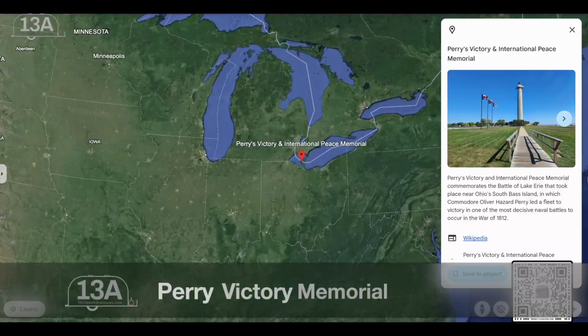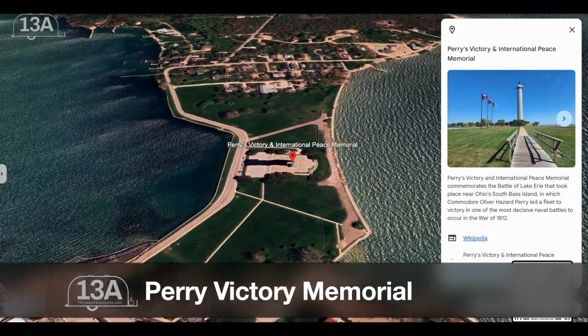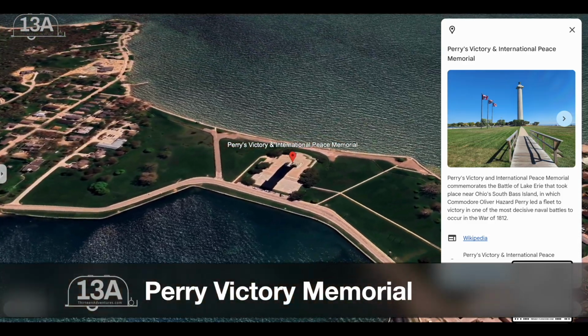Welcome to Put-in-Bay. We start here with a ferry ride across the river to South Bass Island in Lake Erie.